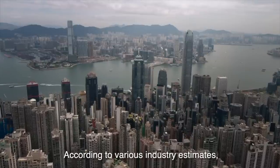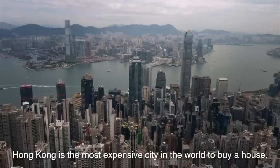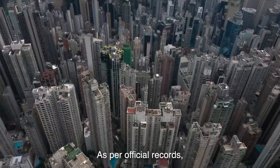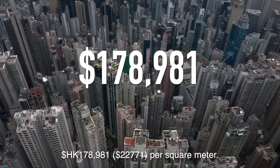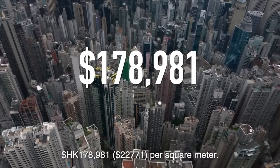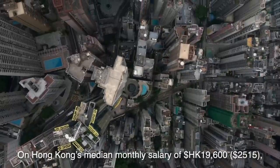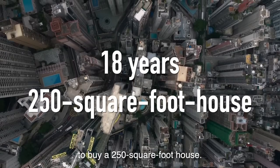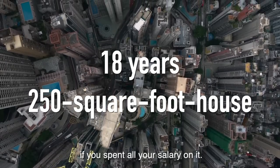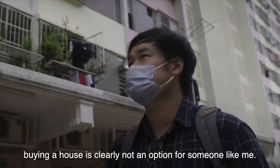According to various industry estimates, Hong Kong is the most expensive city in the world to buy a house. As per official records, you will have to pay on average 178,000 Hong Kong dollars per square meter. On Hong Kong's median monthly salary of 19,600, it would take you nearly 18 years to buy a 250 square foot house. That is, if you spend all your salary on it. Safe to say, buying a house is clearly not an option for someone like me.